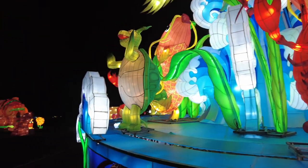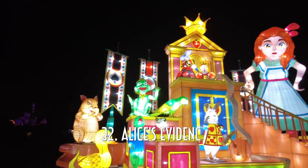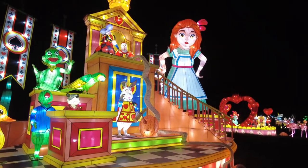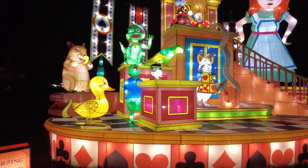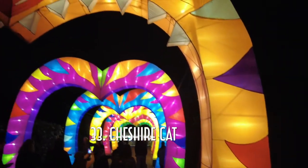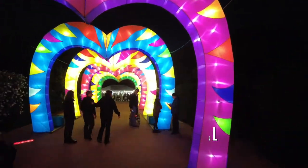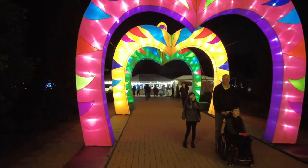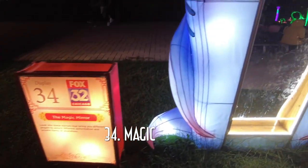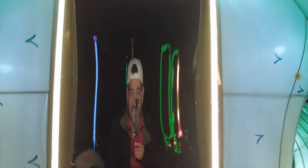This one's like a carousel. Different courtroom. 33, Cheshire Cat Tunnel. Here's number 34, the Magic Mirror. So it does different stuff. That one makes me squatty, so make me long maybe. So it makes it like a sphere. How the last one makes you kinda all stretched.